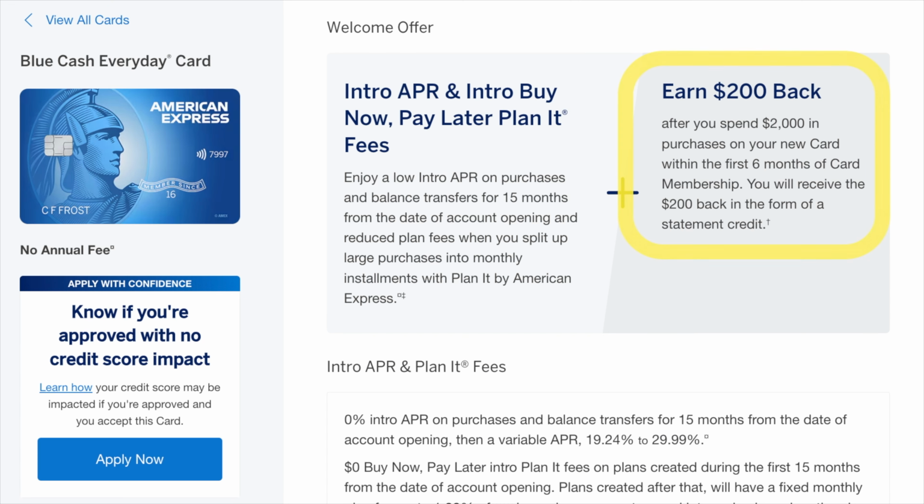Currently, you can earn a $200 statement credit after spending $2,000 within the first 6 months, which I believe is very achievable for most people.